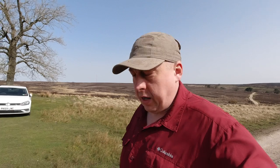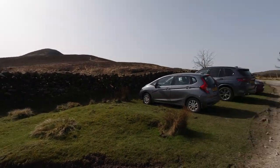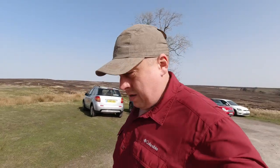But because we're doing a big loop, we're only going to take day packs for the walk, because we're just going to be walking straight past back where the cars are here. And then we'll be going up there, so we'll save the big packs for the big climb, which is good. So yeah, enjoying the weather, enjoying being out, enjoying the fresh air. Just waiting for the lunatics now, and then we'll be off.